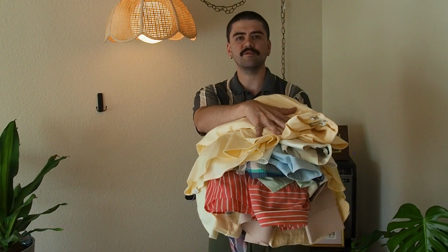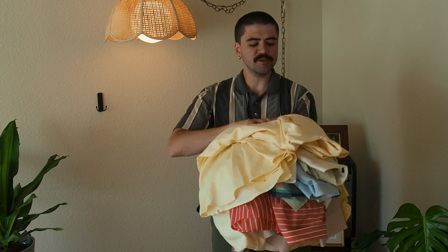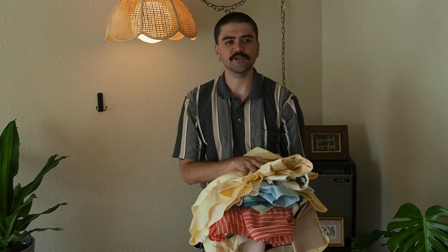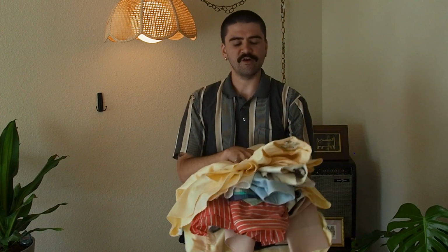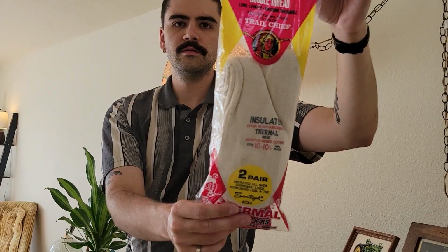First things first, I have this beautiful pile of laundry that didn't quite make the donation cut, but also not quite good enough to resell on their own, but still pretty good vintage button-ups. So I'm gonna lock these up and sell them at an auction on eBay, and I'd say, with shipping and everything, I'm just gonna go ahead and tell myself I could get $40 for these. So there's another 40.